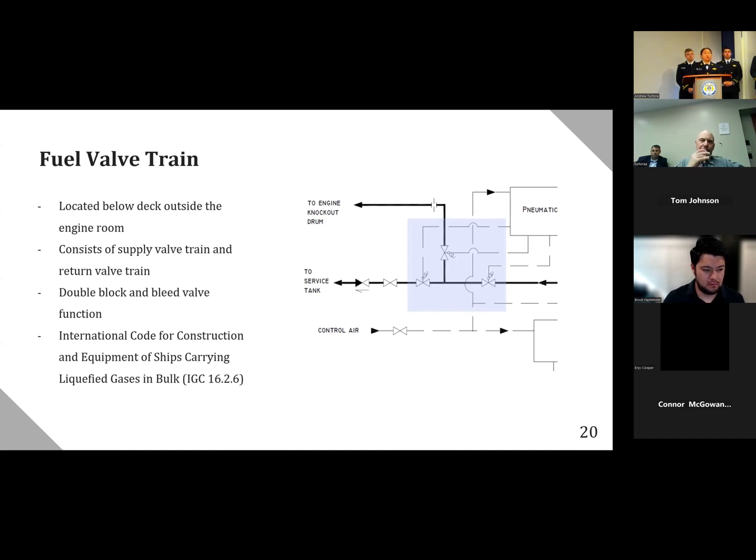An important feature of the fuel valve train is the double block and bleed valve function, which is highlighted in the diagram to the right. The International Code for Construction and Equipment of Ships Carrying Liquefied Gases in Bulk, specifically 16.26, states that all gas utilizing units must have a set of 3 automatic valves, 2 of which are the block valves, which will restrict the flow in the lines, and the third one is the bleed valve, which will allow the line to ventilate to the knockout drum and outside the engine. This is beneficial for safety purposes and maintenance.